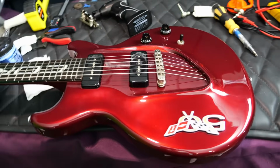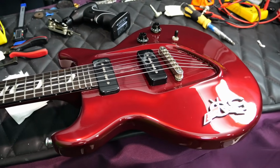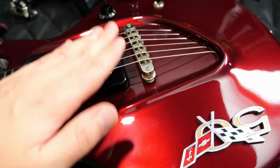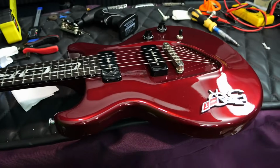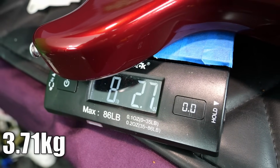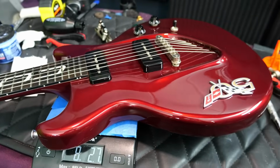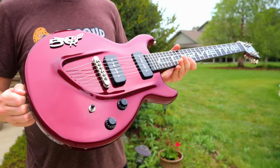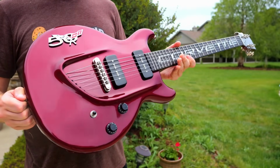And here it is all strung back up. This thing was in dire need of a setup. The neck was ridiculously banana bowed, and it's all good within spec now. And the action was just too high, so it went from abysmally playing to actually being halfway decent. But all said and done, it weighs 8 pounds, 2.7 ounces. Let me tell you, it feels a lot heavier than that because all the weight is distributed to the body only. But let's go ahead, plug it in, and hear how this car sounds.